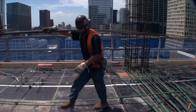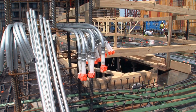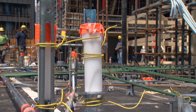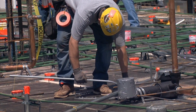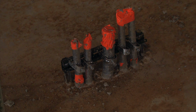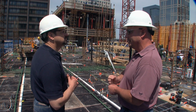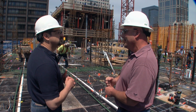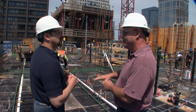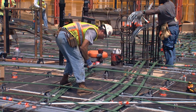One of the things, we have a new product that we're working out here called Stubbies, or Conduit Stub Up Eliminator. This is something new on this project. Instead of having the conduit project through the top of the concrete, it allows it to actually keep the coupling embedded into the concrete. So after the pour, that's stripped out and there's no longer a stub up sticking up, and it eliminates any trip hazards that we have on the floor.